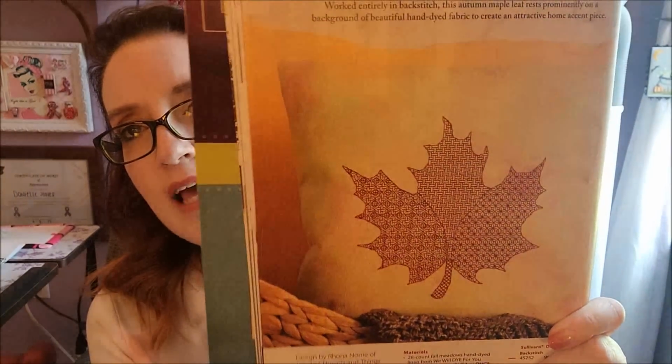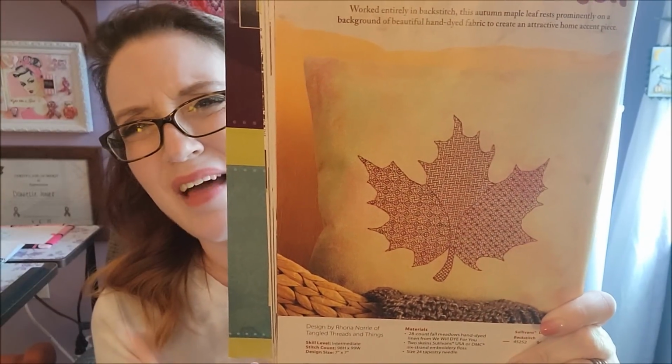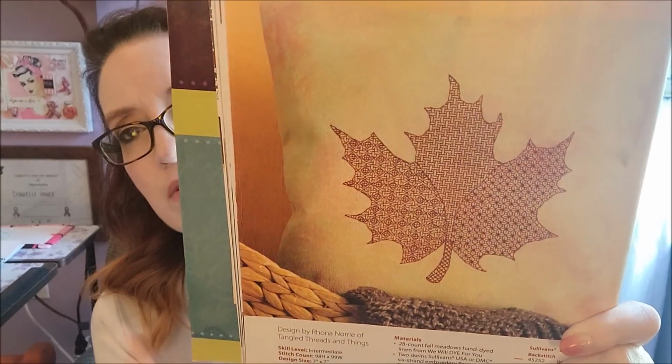Ooh, I like this. I've always been fascinated with black work, although I've never done a piece in black work. This is called Autumn Leaf, and it is by Rona Nori of Tangled Threads and Things, and it uses a hand-dyed fabric. Again, by We Will Dye For You. When I'm done filming this video, I'm going to be looking up that company because I've never heard of them. And it uses 2 skeins of Sullivan, or you can use DMC. I may have to try this. I really like it. Let me look at the pattern real quick. I know there are techniques for black work where, you know, there is skill involved in it. Isn't that fabric gorgeous, though? I love that. Absolutely love that.